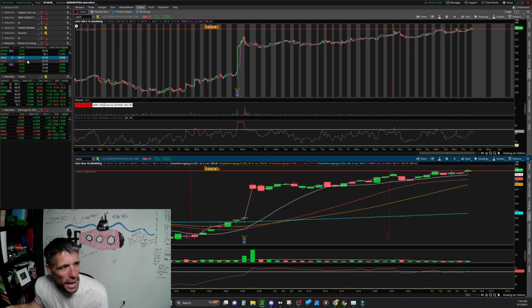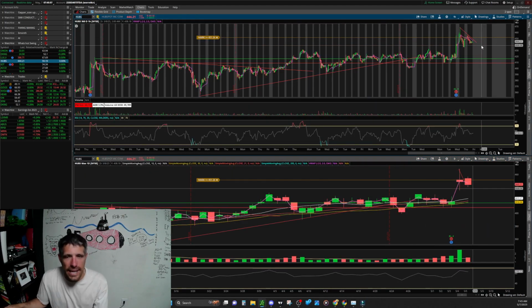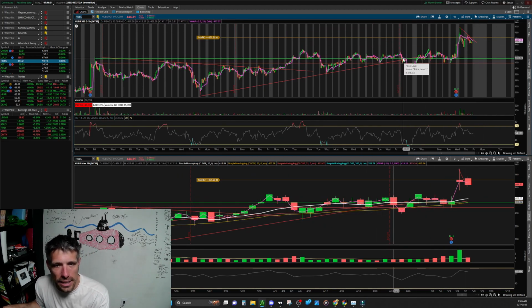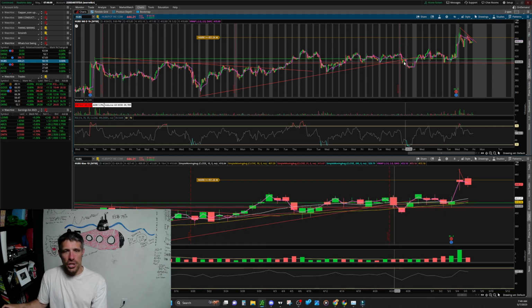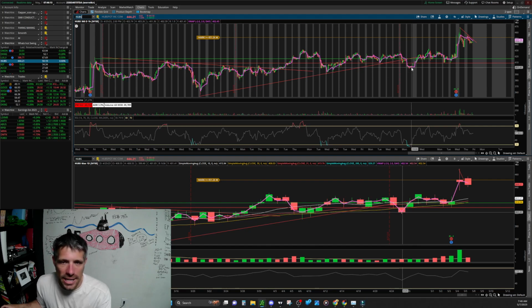We'll see what happens. HUBS, I want to bring up HUBS because this was on our watch list last week, and it did exactly what we needed it to. The only issue is when I got in on this trend line, it broke its trend line, it broke my stop, and then it pushed up higher.